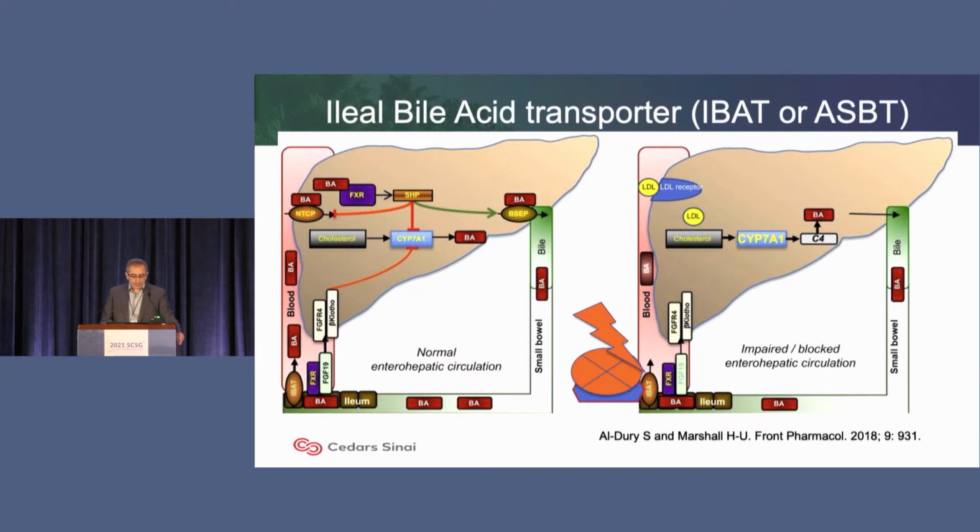When bile acid levels achieve supraphysiological levels in the liver, they activate the FXR pathway, as demonstrated in the left cartoon of the slide. And that leads to increased expression of the BSEP transporter, so more bile acid is excreted back into the small bowel, and it also inhibits the formation of bile acid from cholesterol by inhibiting the CYP7A1. So that leads to downregulation of bile acid synthesis, down expression of the NTCP, and less bile acid being formed.